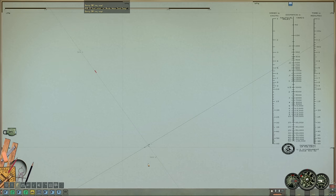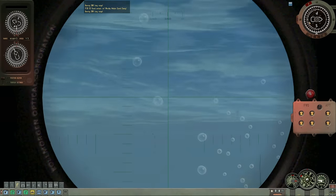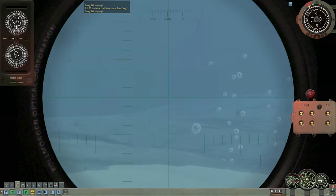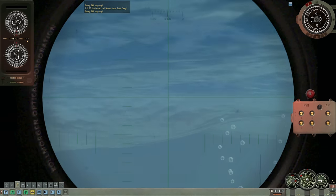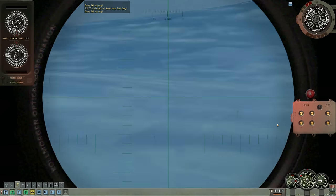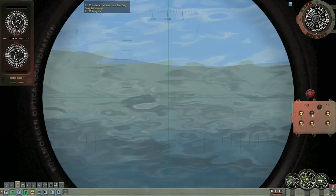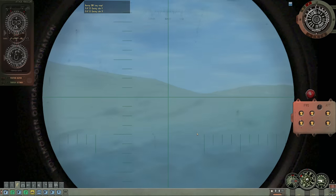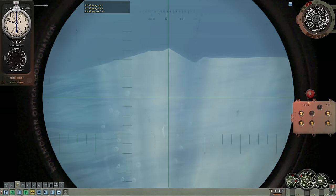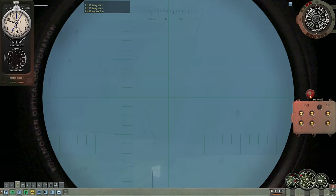95 degree angle of bow. So angle of bow is going to be 95. So you got 13 knots, 95. What was the range? Range is going to be 3,800, right. So tube 1, let's get that ready. Tube 2, get that ready. Tube 3, fire. Tube 1, fire.